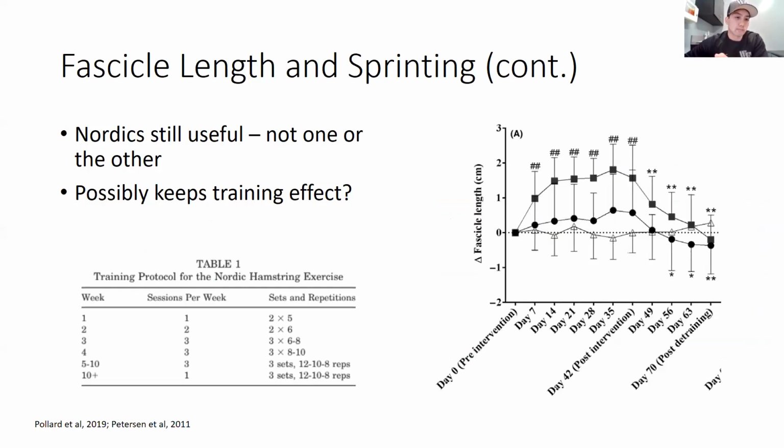In this study, the protocol they have here is from Peterson. This is a 10-week Nordic hamstring protocol. But the actual data I'm taking is from Pollard 2019. This was a 6-week training program with Nordics. And what they found is right over that 6-week program, you started to see the fascicle length kind of return back to normal the second you take Nordics out. In this study, they did ask the players to continue their Nordics about 2 to 3 times a week, but they're unsure of the compliance.